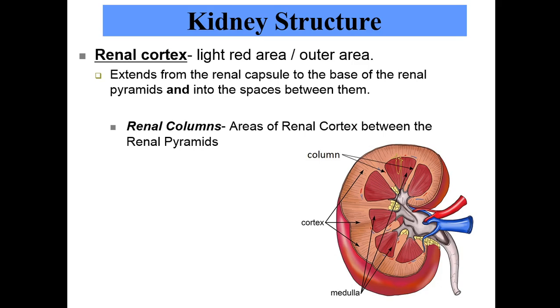So our renal cortex, this is the lighter area. It extends from the renal capsule to the base of the pyramids and the spaces in between them. We call the space in between the renal pyramids the renal columns. So the renal columns are actually renal cortex. The renal pyramids are renal medulla. I think an easier way to think about this: the renal pyramids are the renal medulla. Everything else is renal cortex.